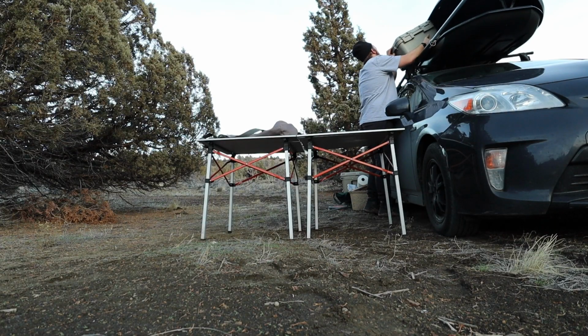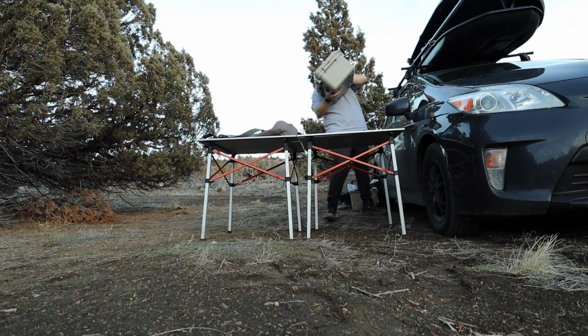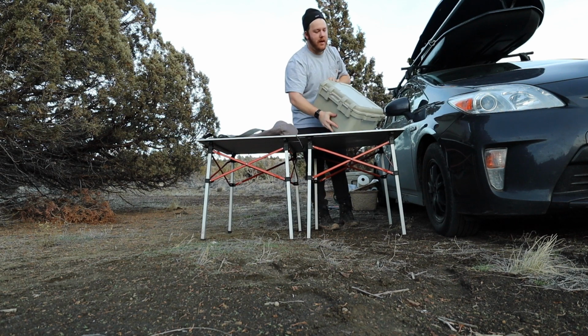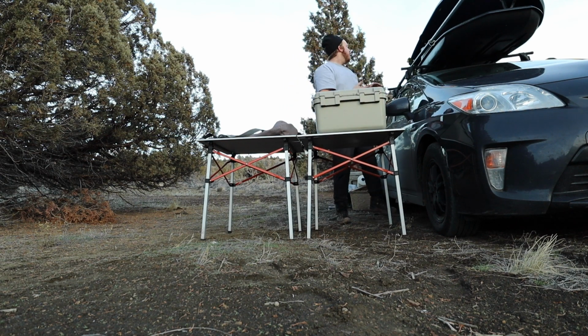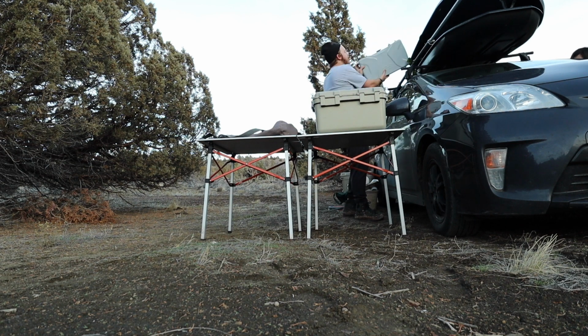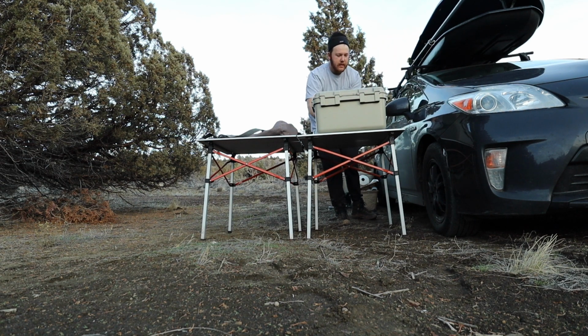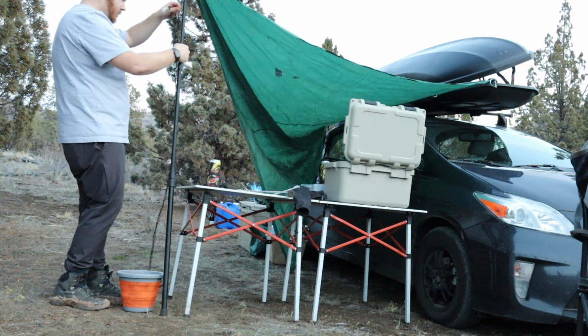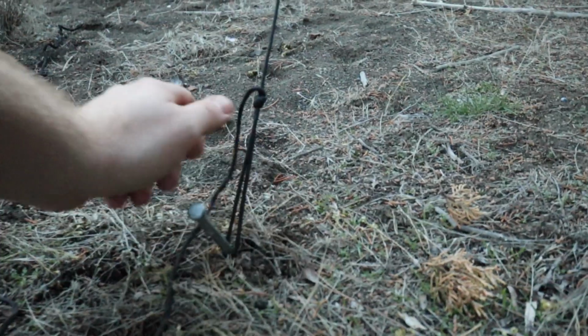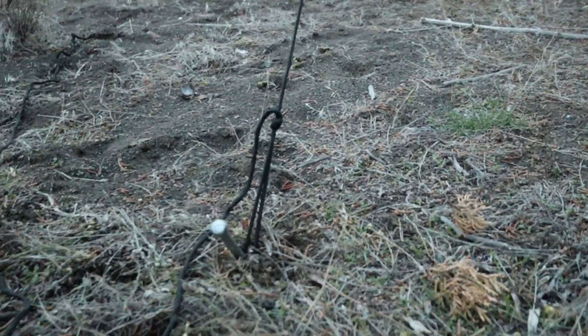Oh my god. That thing's so much heavier with that griddle in there. Oh, you put the griddle in there? Yeah. It fits perfectly on the bottom. Not a ton of headroom under here, but once we get the tent pole in, it'll be nice for my tall self.